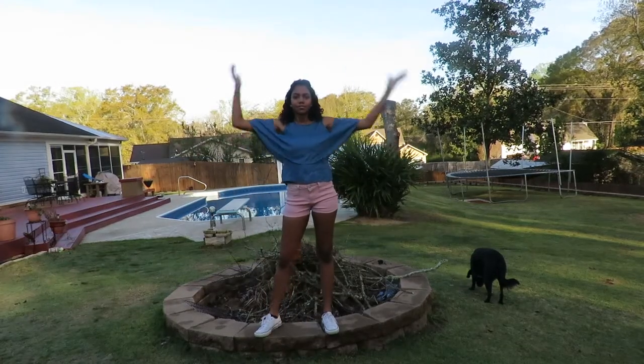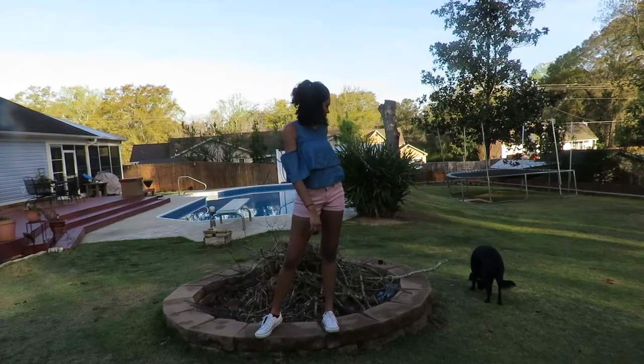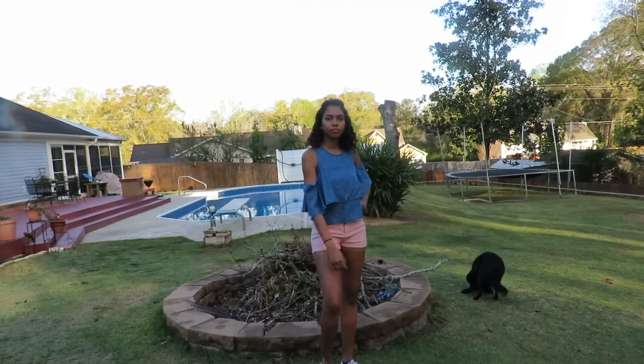Okay, so here's outfit number 7. This is one of my favorite outfits, to be honest with y'all, because I love it and it looks so much like spring and it's just super cute.